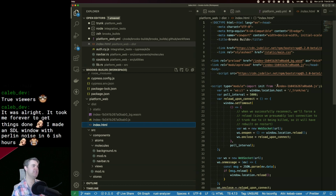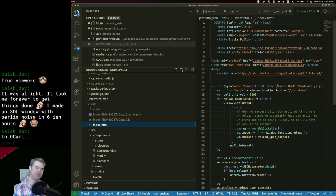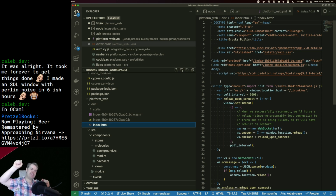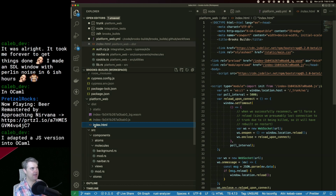It was all right. It took you forever to get things done. You made an SDL window with Perlin Noise in 6-ish hours. Well, that actually sounds pretty fun. Perlin Noise, like all the random algorithms, are kind of interesting and fun to do. Although, did you make the Perlin Noise algorithm yourself, or were you using an existing library for that? Because it's always this sort of fun curve. And then you do time-based noise generation, which is always very interesting. Okay, you adapted a JS version into OCaml. Oh, interesting. Okay, that sounds fun.